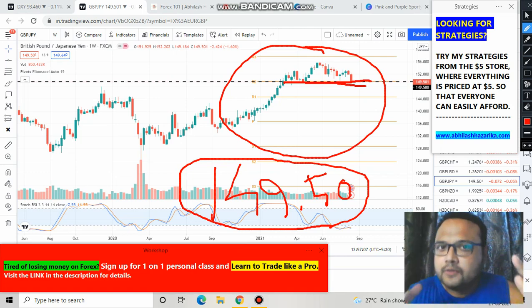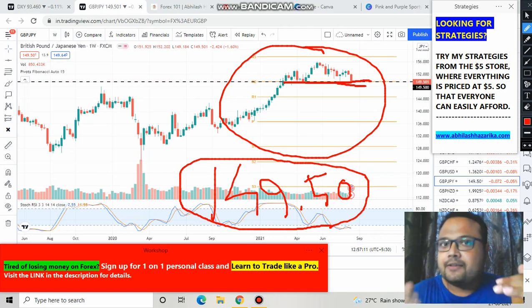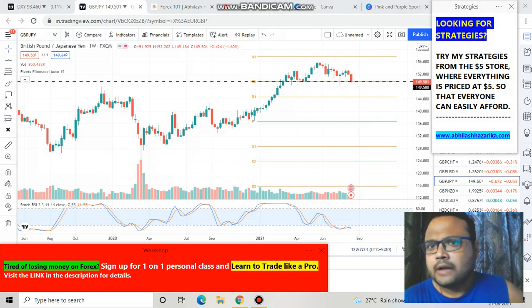Or in simple words, buyers are sitting at this level, buyers are present at this level, and they are not allowing the market to go down that easily. Therefore, we can hope that there is a good possibility that the market will bounce from this particular level. And you can see that the market is respecting this support level.